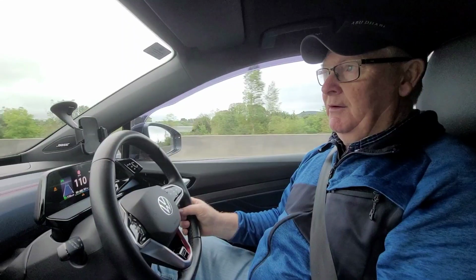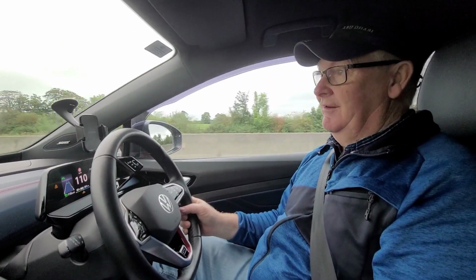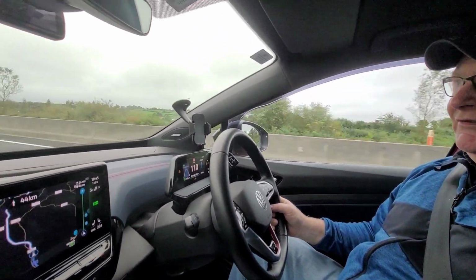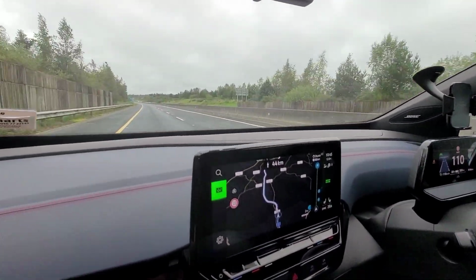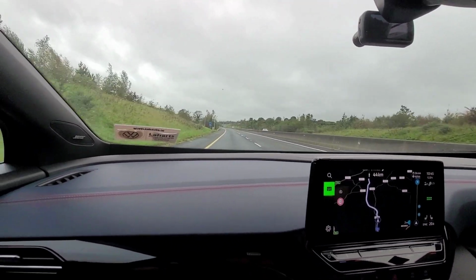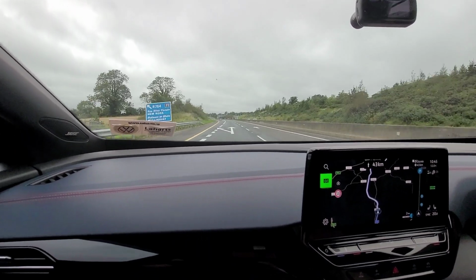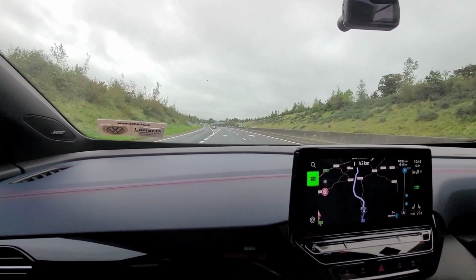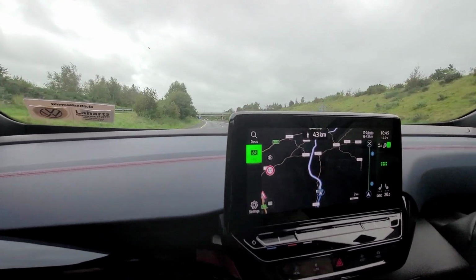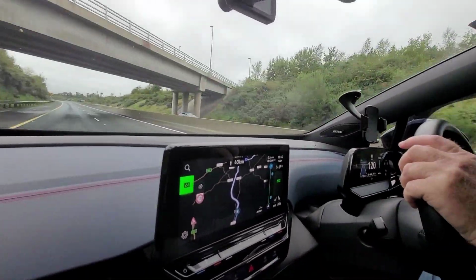So we charged up 20 minutes ago, in the last section of the video, for 21 minutes, and that cost me €9. It'll be interesting to see what this charge will cost us when we get to Apple Green. We're just coming up the M9 and I'll take it up to 120 kilometers an hour. We're going to eat up a bit of EV fuel now, and we'll be there in 26 minutes, 45 kilometers, and we'll see how we get on there.